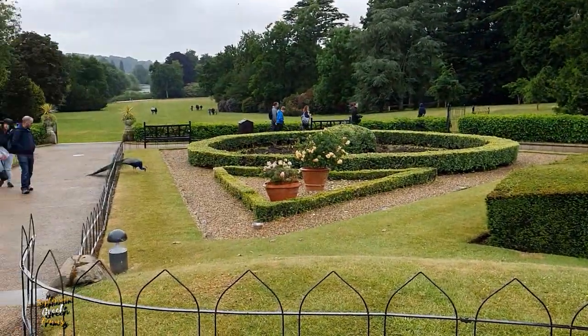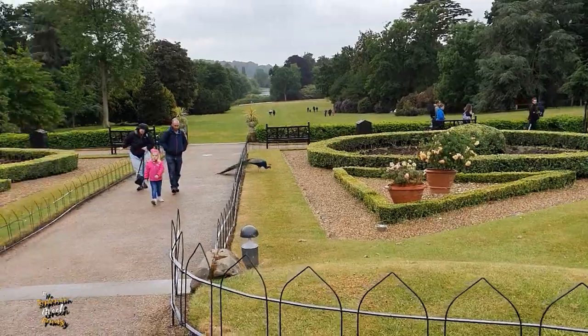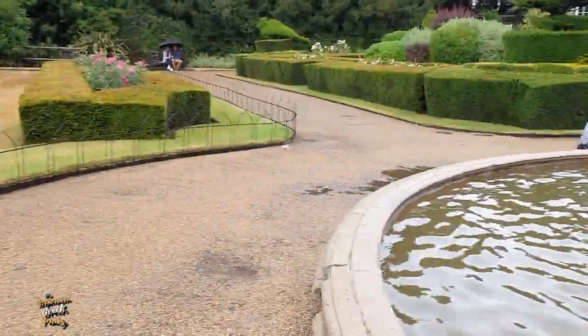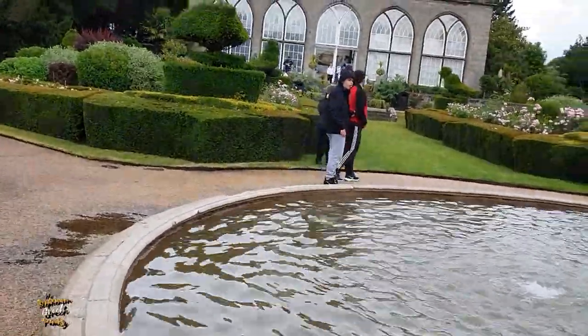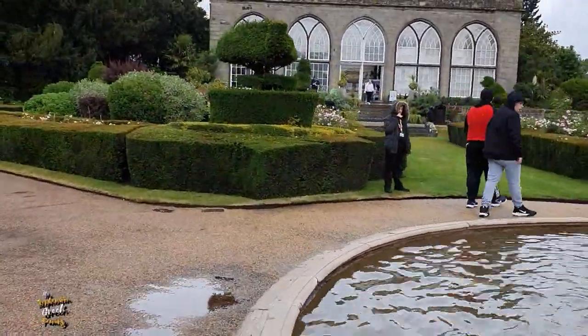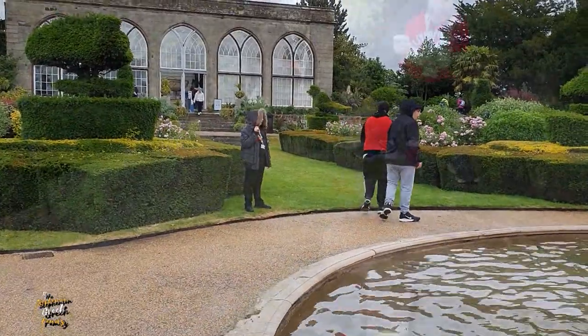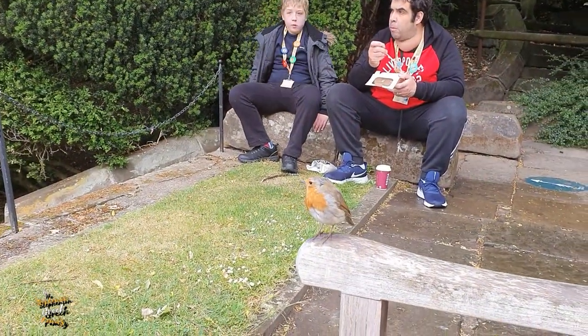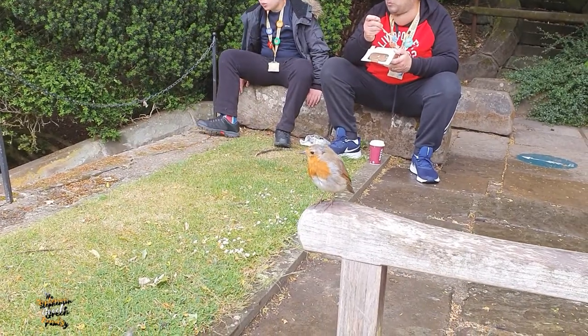That's that peacock just down there, and that one just there too. They're heading up now to get a drink or something. Even though I've bought snacks, Stephen wants a cup of tea. So we're just outside the Peacock Place. Well, we call it the Peacock Place, but it's a conservatory tea room, I think the proper name is.